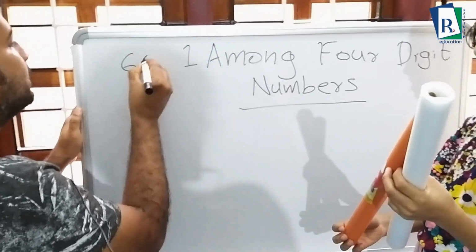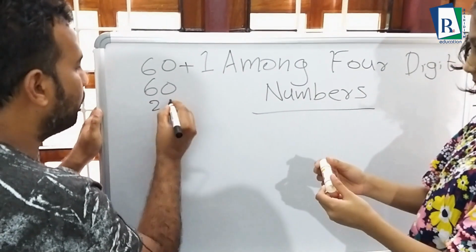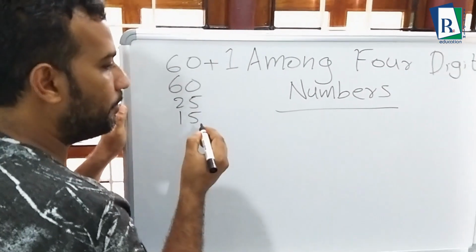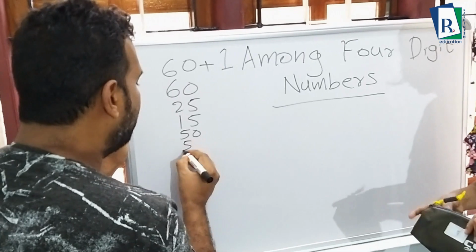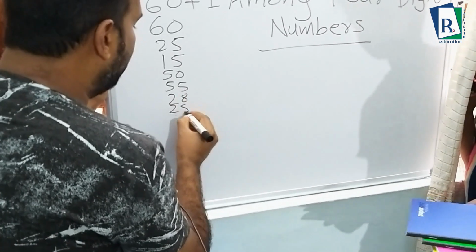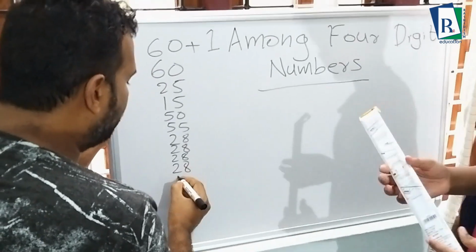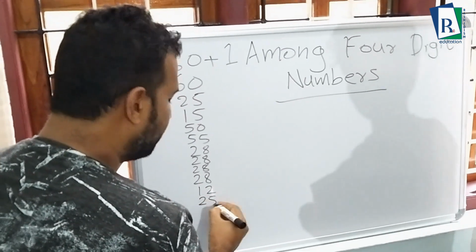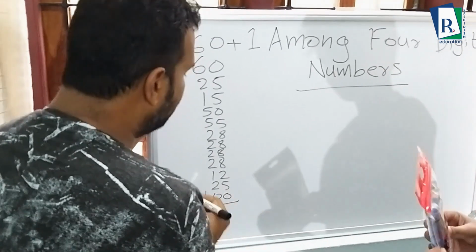Two binds, 60 and 60, then a glue of 25 rupees, then this newsprint for 15 rupees, a pencil for 50 rupees, a pouch for 55 rupees, then four notebooks of 28 rupees each, 28, 28, 28, 28, then a ruler for 12 rupees, then a sketch for 25 rupees, then this one is 100 rupees. These are the things which I purchased.